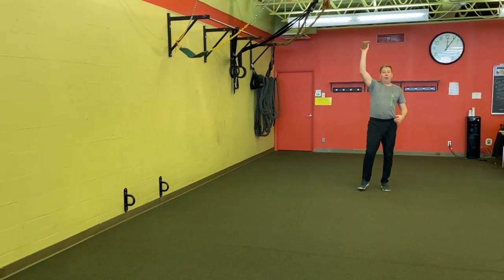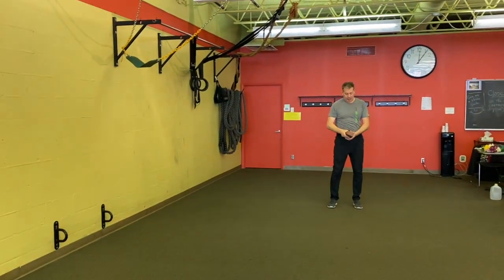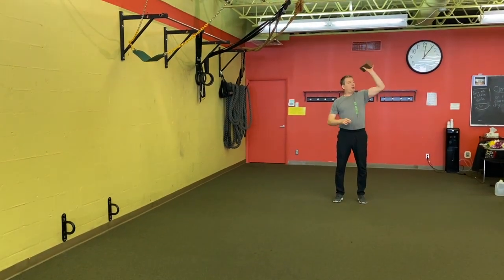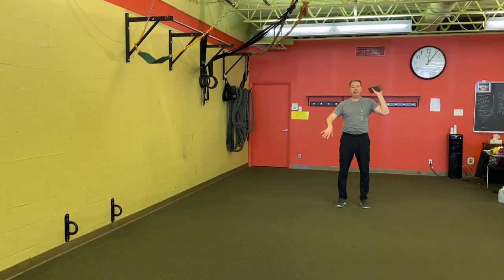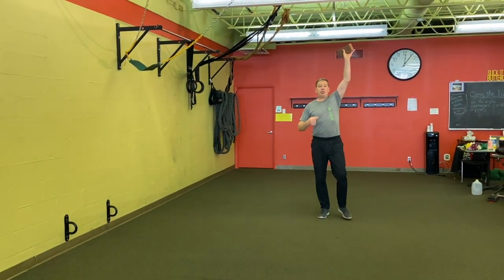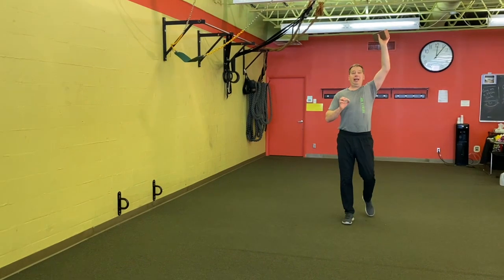All right, so we did it on one side. Let's do the same thing on the other side. If the weight is too heavy and you can't straighten your arm, lighten the weight. Grab a water bottle, guys. Grab a can of soup. This is the time that you can use a lighter weight, and it's okay, it's appropriate.